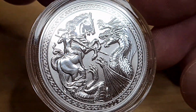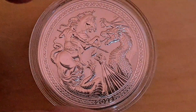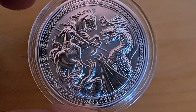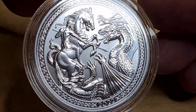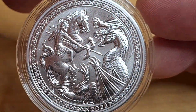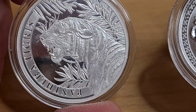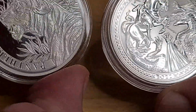So when you do see it in real life, in fact, let me just pop this light off quickly. This is pretty much what you're going to get, and you can't really differentiate between the two. As I said, that contrast really does help. So with that being said, I still love this coin. I wish that on the Tigris, they would have just taken a little bit more time, but there we go.